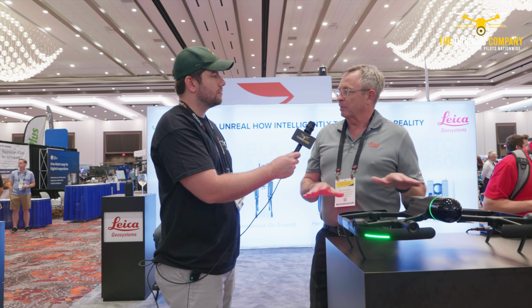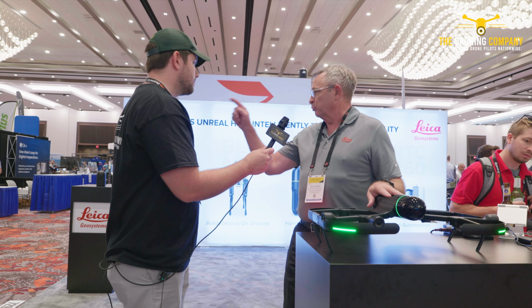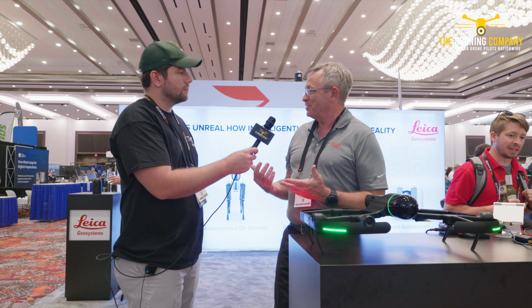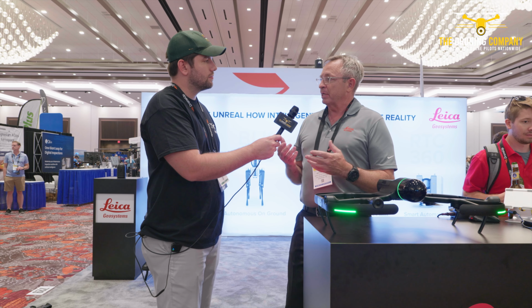So that's kind of the concept behind reality capture, and it's what this product portfolio, whether it's the BLK2FLY or the BLK360 or the BLK ARC, is designed to do. So different tools for different applications, and depending on the application, you just select the right tool for the job.